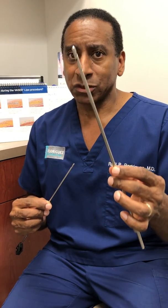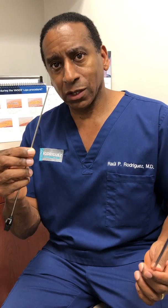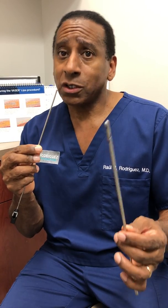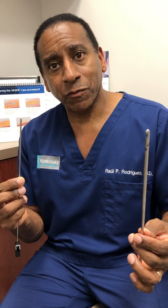This involves a lot of recovery because I beat you up a lot with this. With the VASER liposuction that I do, or the laser liposuction that I do, using the finer instruments, I don't beat you up so much to get you the body that you want. Therefore, there's less to recover from. It's not very complicated, but that's a very, very important distinction.